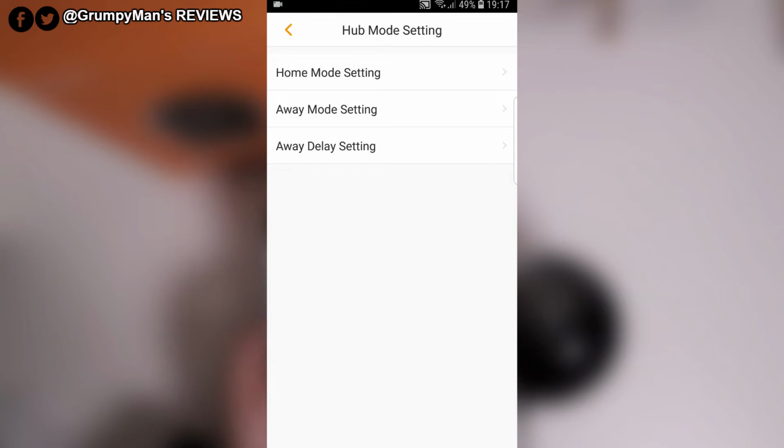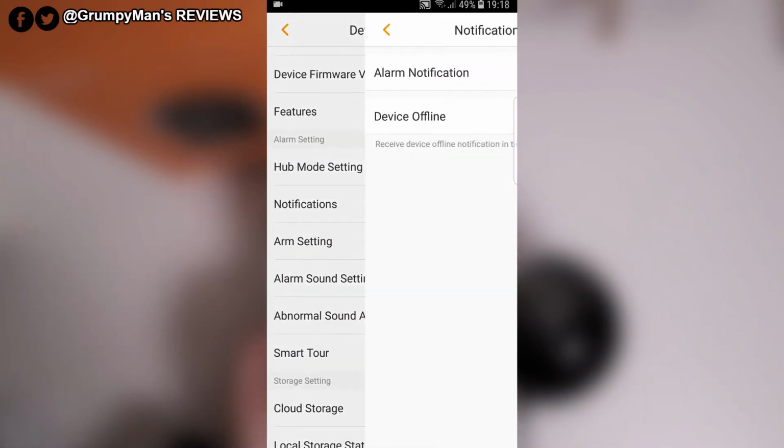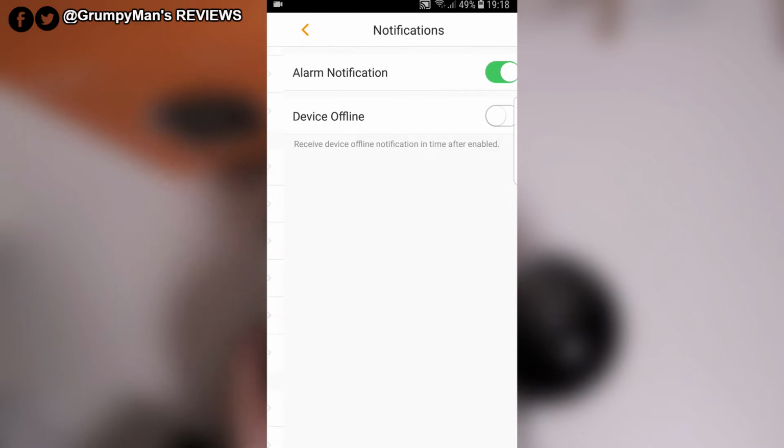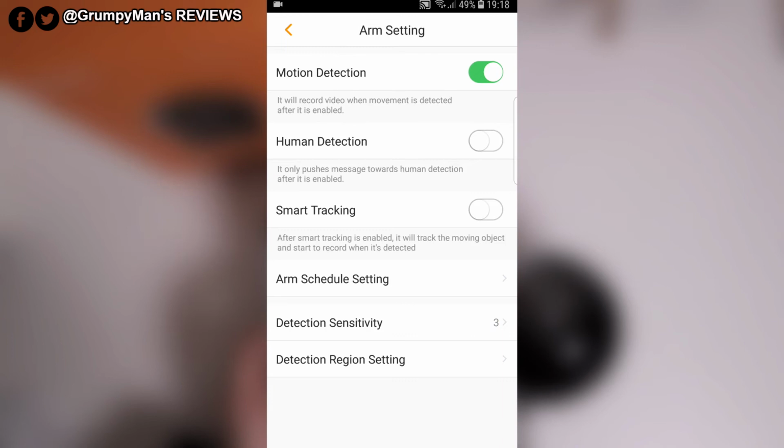This camera is the main hub if you connect it to the motion detectors and stuff, as I mentioned at the start, all the way away mode settings and stuff, but I don't have anything. Notifications, alarm on device and stuff, and then you've got your arm setting. So there you've got your motion detection, human detection, and that's where it will let you know if there's a human, or if your pet's walking past. It will not set an alarm off for that. As I mentioned, it uses AI technology for that.